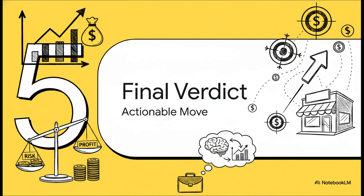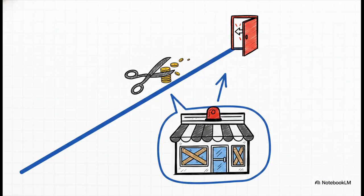And finally, Section 5, the final verdict. Look, before you even think about buying, you absolutely must know when to sell. The data-driven exit strategy here suggests trimming your position to take profits when the price sits between $20 and $22. A full exit is recommended if the price pushes above $23, because that's where it becomes objectively overvalued, or, crucially, if the underlying fundamentals start to deteriorate. If you see Canadian Tire start closing stores en masse, that is your explicit signal to exit.